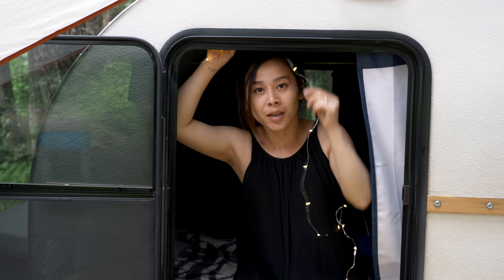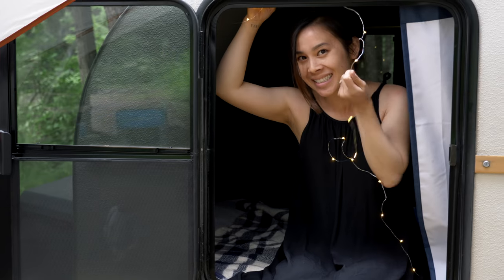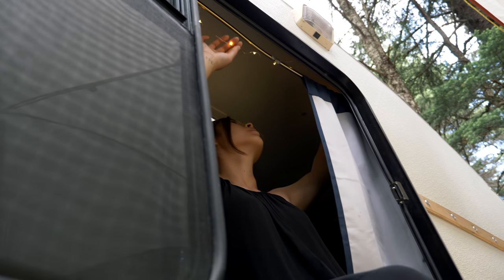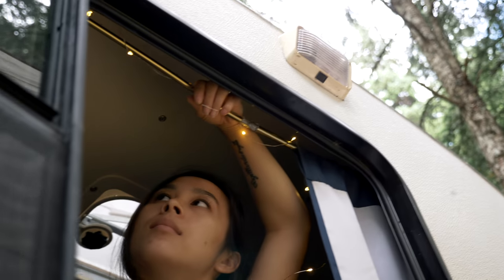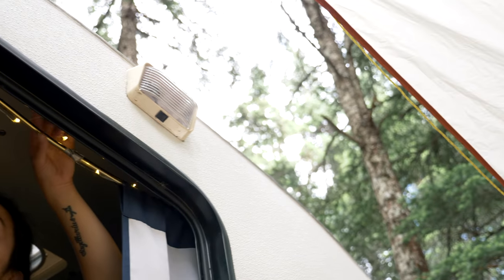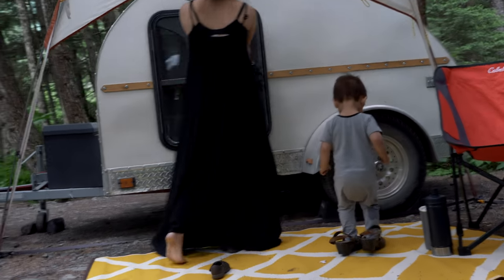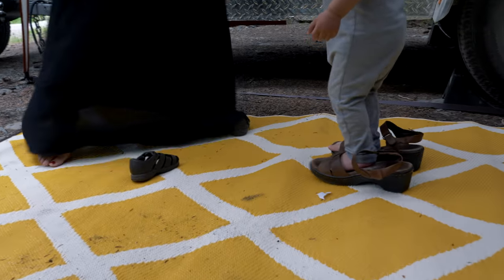I can't leave the house without my good fairy lights for ambiance. There, it's done. I think it looks good. Nice shoes, buddy.